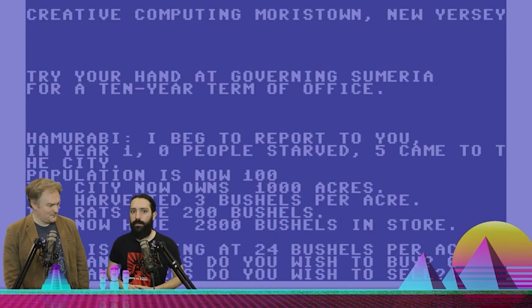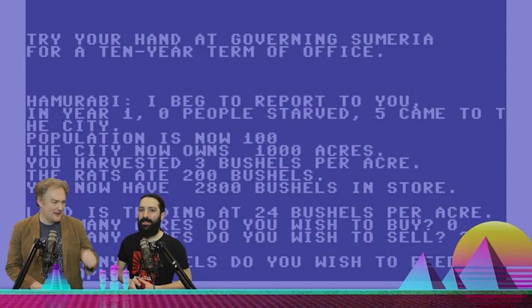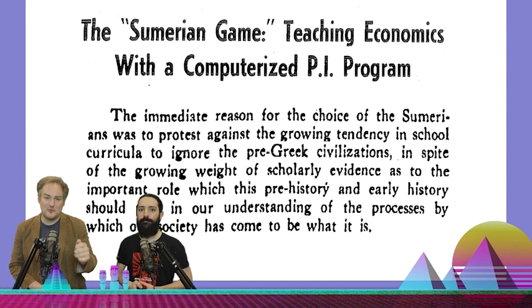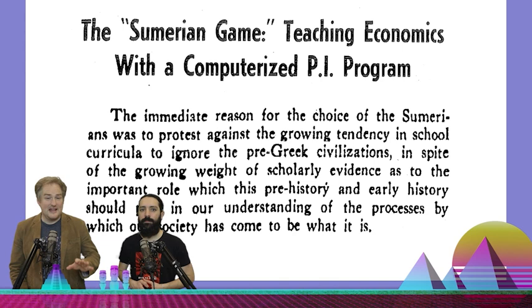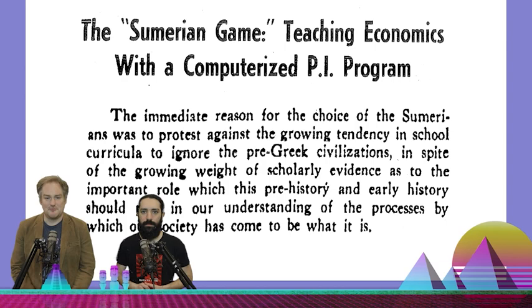Interesting, I think, that there's a connection to be made here between codes and coding, yes, right? Absolutely. Which was what this game was meant to do. At the same time, this game was also meant to do something else, because we know from the scholars who actually conducted this experiment that the immediate reason, this is a quote, the immediate reason for the choice of the Sumerians was to protest against the growing tendencies in school curricula to ignore the pre-Greek civilizations, in spite of the then growing weight of the scholarly evidence as to the important role which prehistory and early history should be playing in our understanding of these processes by which our society has come to be what it is.